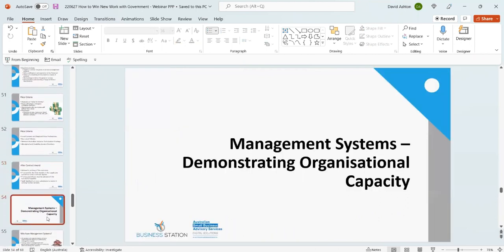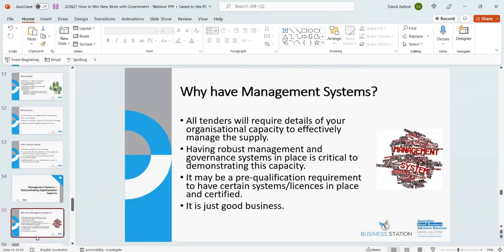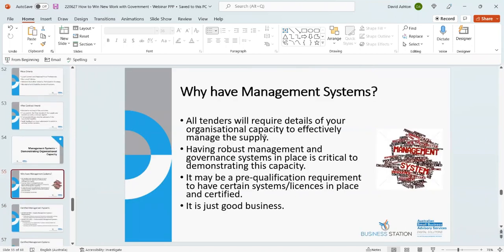So that's it in terms of the tender process. I just want to touch on now management systems, which I mentioned. So, the processes that you have in place that help you manage your business, all your policies, your procedures, your work instructions, and the like. So all tenders are going to require details of your organisational capacity.